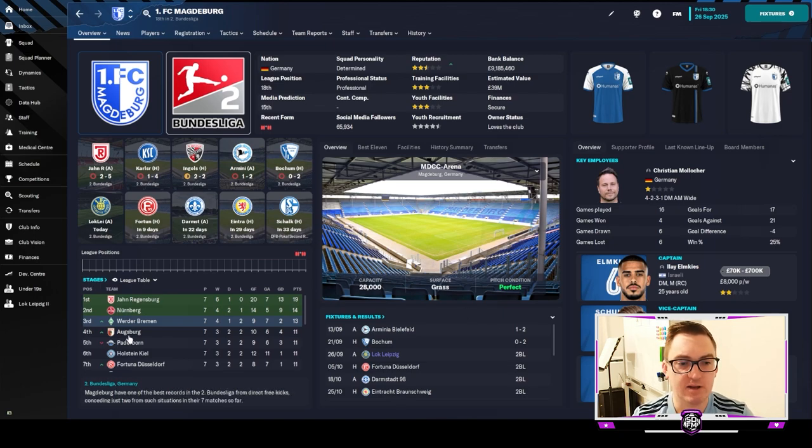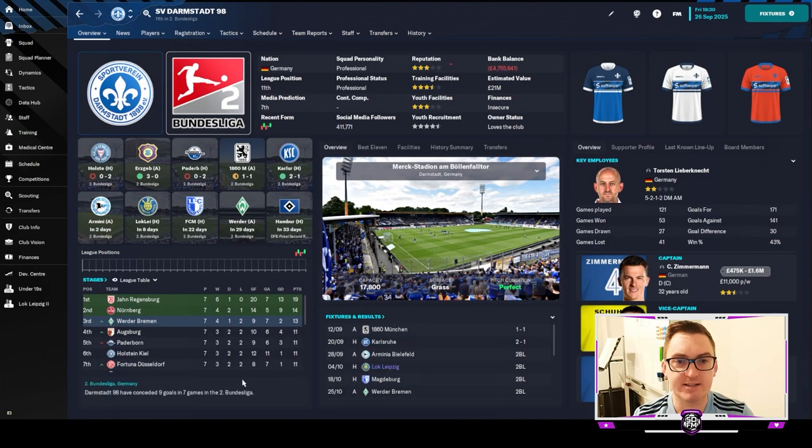And off the back of that, we are going to take on the team who currently are just below us on the table, Darmstadt. They were predicted to finish in 7th, so that one could be a little bit tougher. Their recent form is actually quite similar to ours, a draw against 1860 Munich and a win over Kalzui. So we'll see what they look like when we play them in our second game of today's episode. And between now and then, they will be taking on Arminia Bielefeld away from home.